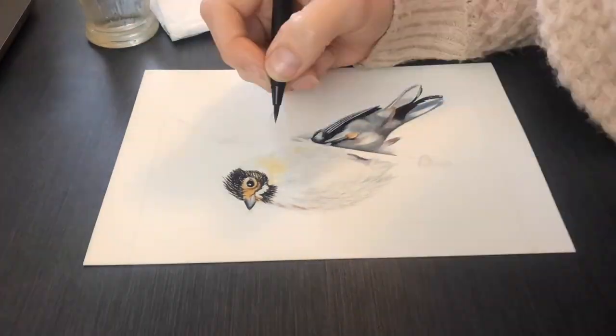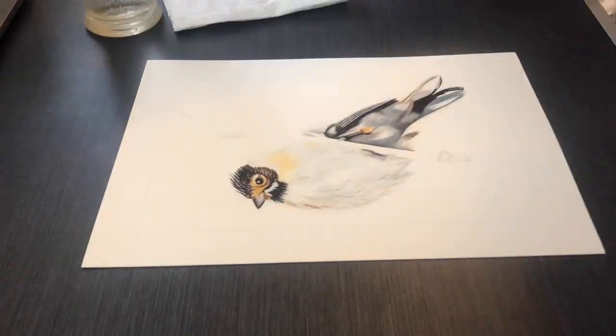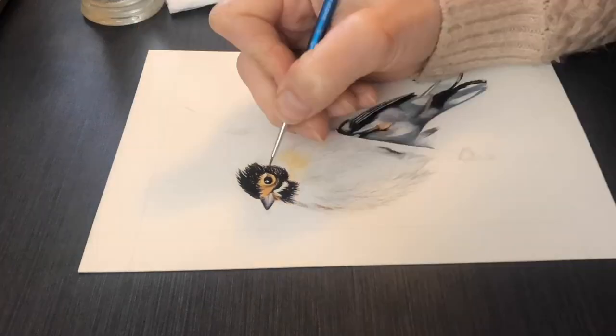One reason that I like using watercolour pens is that they are great for making small feathery marks, which I then soften and blend with a brush.